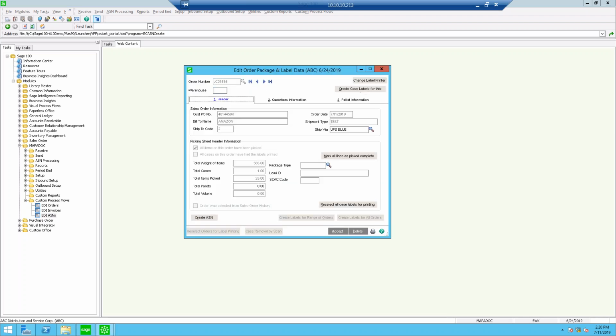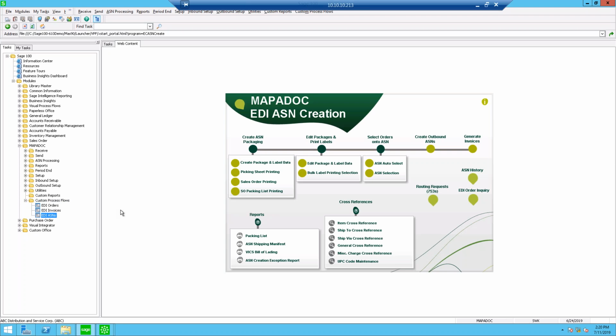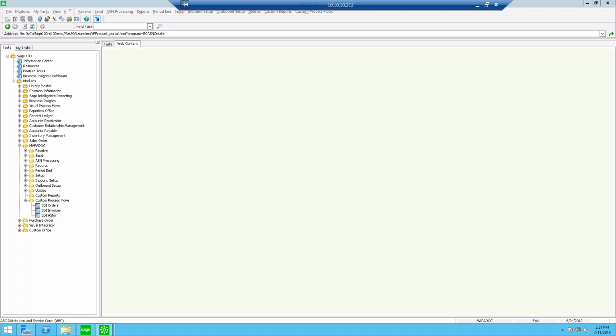But we also have a feature called ASN Auto Select that allows customers to send out the ASNs one by one or multiple ASNs at once. You can use a range of selection criteria, such as customer number or a range of sales order numbers, you name it. And one other thing before I pull this up: if tracking numbers are within Sage, we're able to pull the tracking numbers over as well, so they don't need to re-enter the tracking numbers into our ASN module.